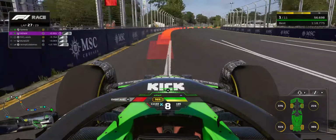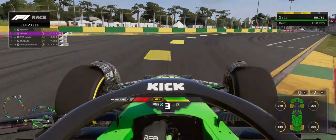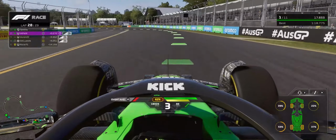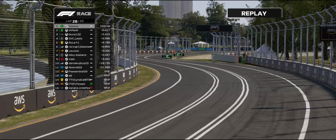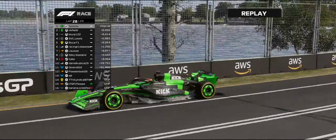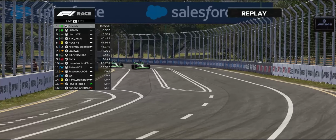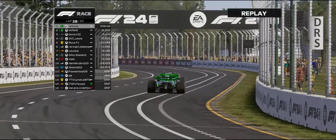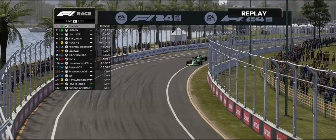We're just DRS trading with our teammate here, just to try and keep building that gap to 3rd place, just to make sure that we have every single possible scenario covered, so that there's no way that we can lose this race. With 2 laps left, we are leading.